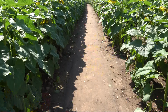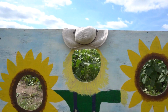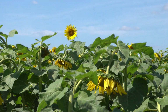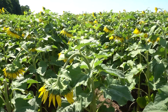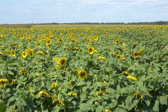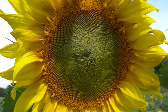So now we have walking paths through them, viewing stands, as you can see, little places to take your pictures, lots of stuff for the kids out front. They get pretty heavy heads, that's why they bend down like this. They do move with the sun when they're little, but now that they've got their heads, they're too heavy to move. Once they've flowered like this, their lifespan is only about 2.5 weeks. The prettiness only lasts that long.